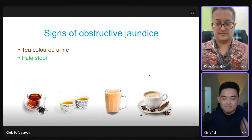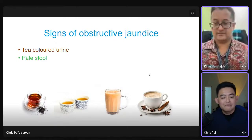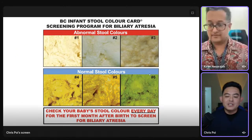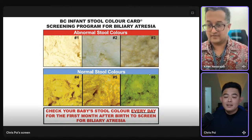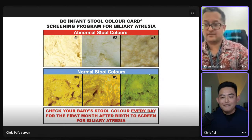Another one is the pale stool. So a lot of times we just naturally throw this out. What is the color of your child's poop? And they will tell you yellow, green, and you take that as normal. So let's look at the stool chart. So this was developed in Taiwan, where they come up with an objective coloring for the stool.